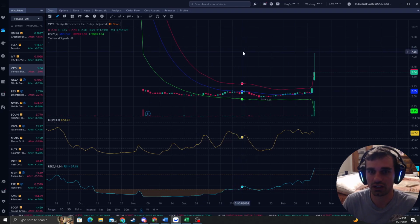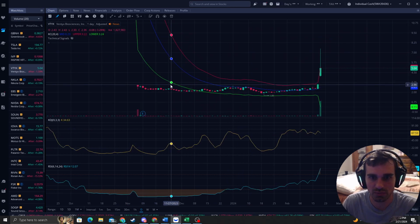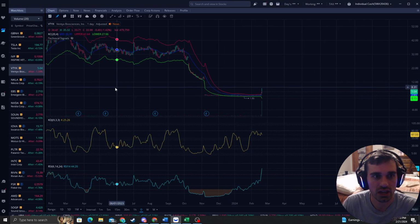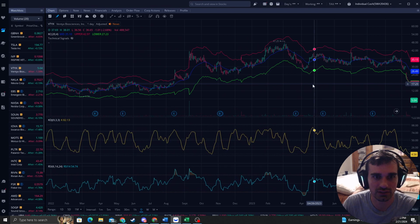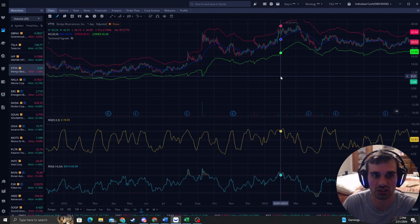So, let's talk about this play. What you want to look at is the chart. This thing has just been destroyed. Literally destroyed. So there's no doubt in my mind that this bounce was probably going to happen eventually. Just took a lot of time.